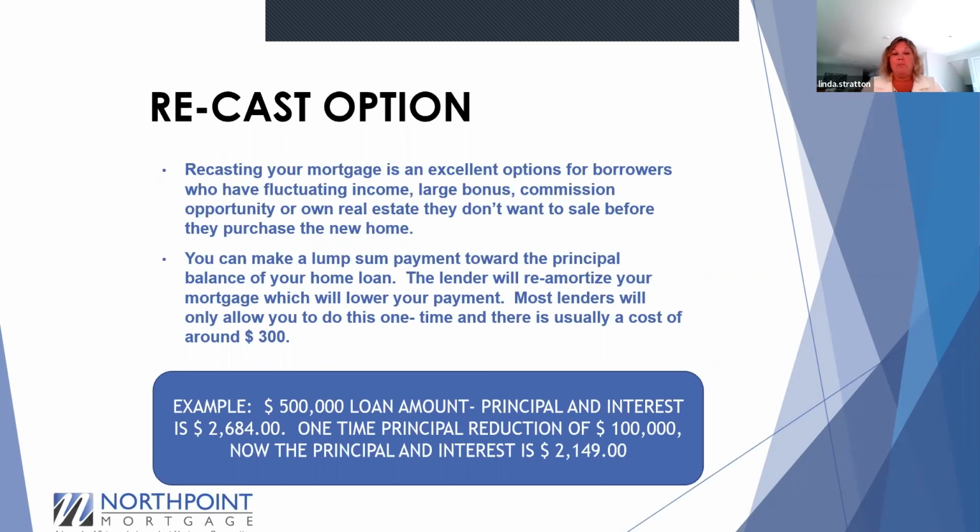So if you look at this example on the bottom, if you had a $500,000 loan amount, when you start, the principal and interest is $2,684. If you did a one-time principal reduction of $100,000, it would now take your payment to $2,149, but you wouldn't have all those closing costs. To recast it, it's usually about $300, but you can only do it one time with most lenders. It is up to the servicing company when they will allow it, and if they will allow it.